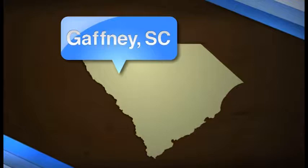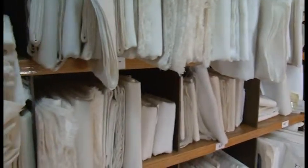In Gaffney, South Carolina, Hamrick Mills has been producing unfinished fabric for more than a century. Sustainability to us means sustaining the company and sustaining the employees and sustaining the environment along with it. It's sustaining everything. I would like to be able to retire here. I think most of the people who work here would like to be able to retire here. So we need to do everything possible to sustain our company and sustain our business, as well as sustaining the environment and our natural resources along the way.